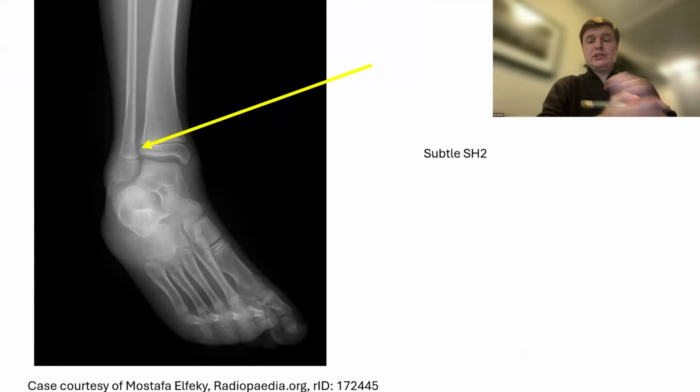The next one I've put in just because it's a subtle Salter-Harris 2. Salter-Harris 2 fractures do tend to get managed in the community. They're not something that needs orthopedic input. But that to me, it was reported as such. And you can see, if you look closely, there is a little bit of an anomaly there just in the metaphysis above the physis there on the lateral malleolus.